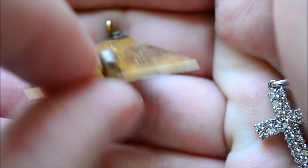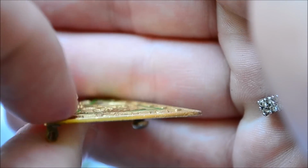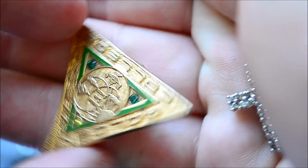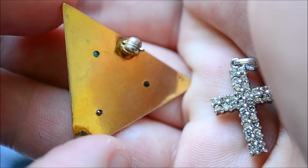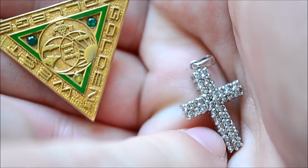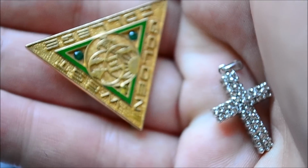This part here isn't silver, and then this part here isn't silver. Or, I mean, gold. So that'll detract a little bit from the weight, plus a little bit of stones, but still 40, 50 bucks, maybe a little bit more in scrap gold there. This weighs like 4.5 grams, and this weighs 2 grams.